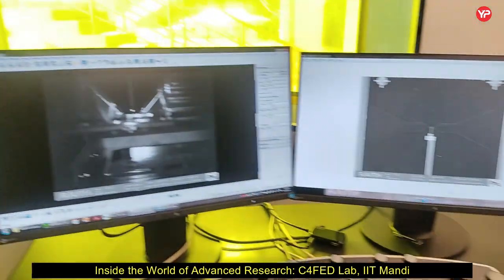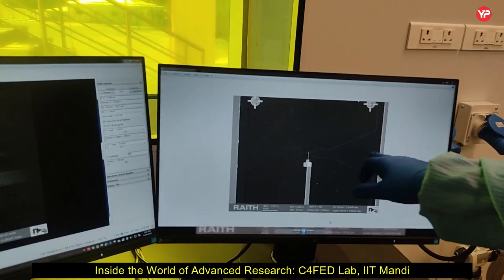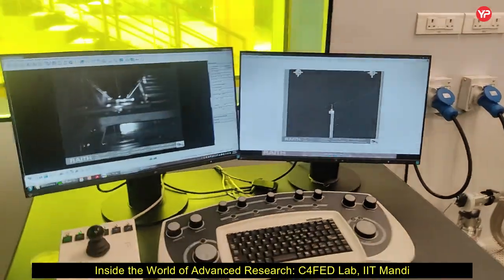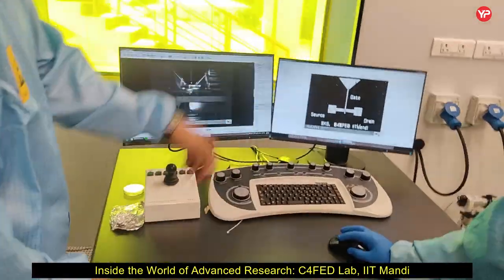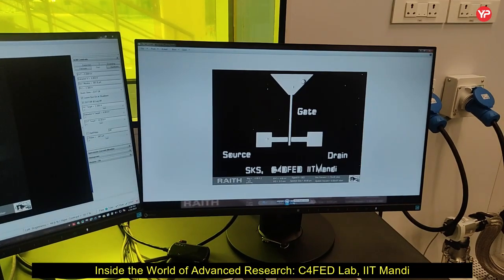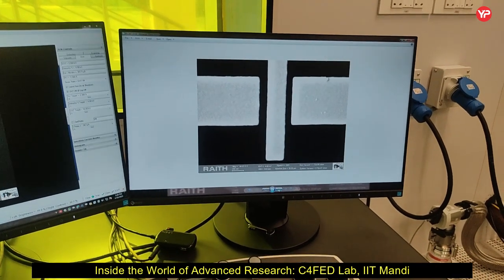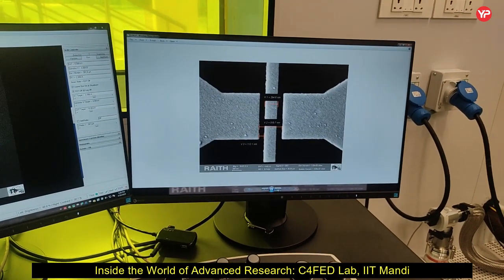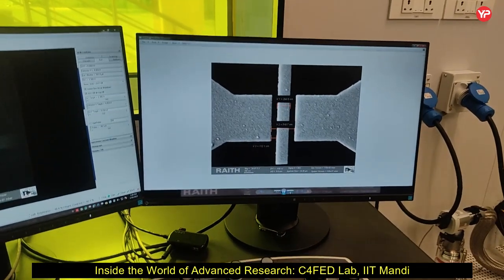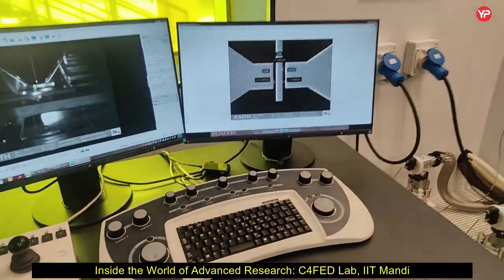These are some images. These are transistors, actually a FinFET. This is the drain, source, and gate pattern. We can see other images also, with drain and source. We have fabricated those devices here. This is a magnified image of the drain, source and gate. You can see the scale: the gate length is around 100 to 300 nanometers.